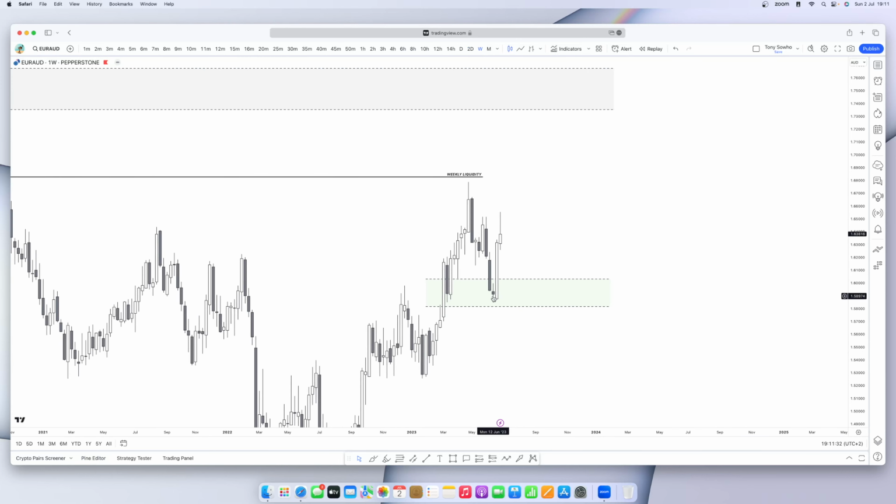This is the first candle that starts the imbalance, the second candle that creates the imbalance, the third candle that completes the imbalance. So I will be on the lookout for higher pricing inside this imbalance now. So this first one has played out. This is coming from the weekly, monthly, and then this is the weekly imbalance.